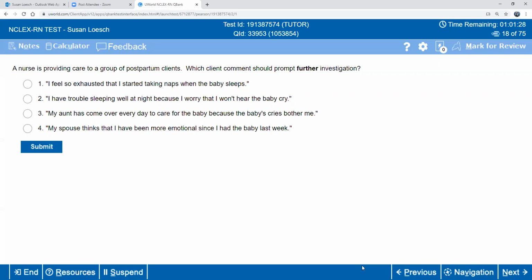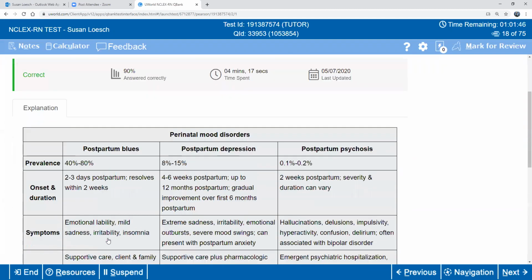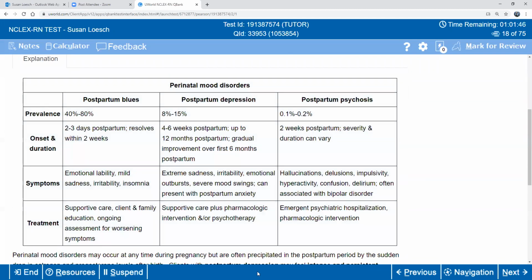So, 3 is definitely your issue here. There's no reason why the baby's cries should be bothering her. And 4 would be an issue if it was more than 2 weeks, because your hormones and stuff are going to be released from having the baby, so your emotions are going to be all over the place. You remember that, right? Yep. Yeah, if you've got a baby. All right, so there's your time frames there.